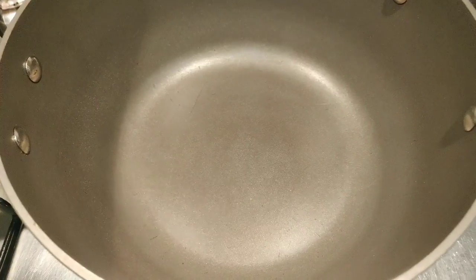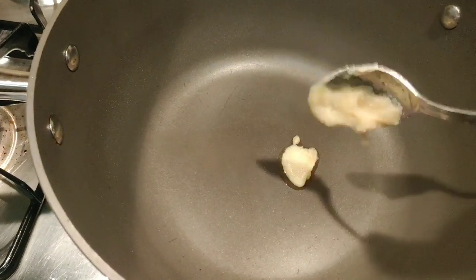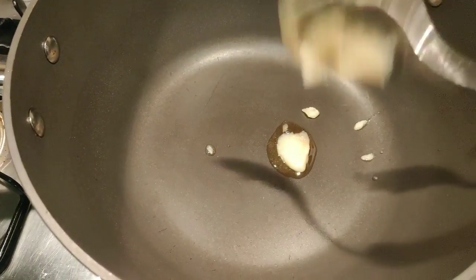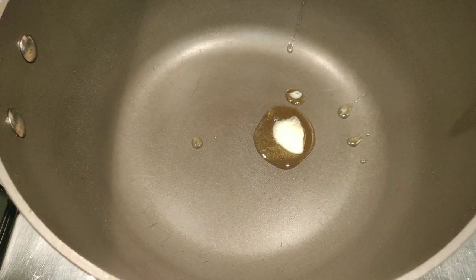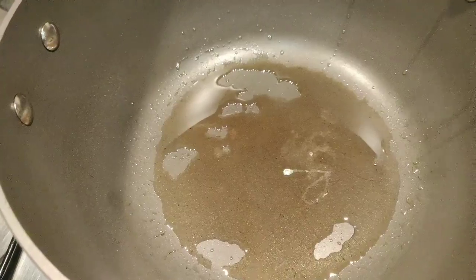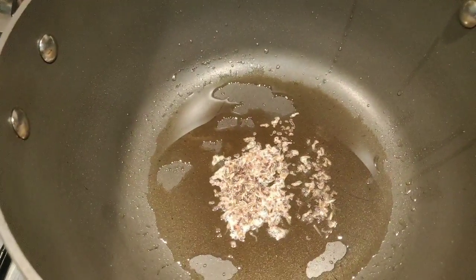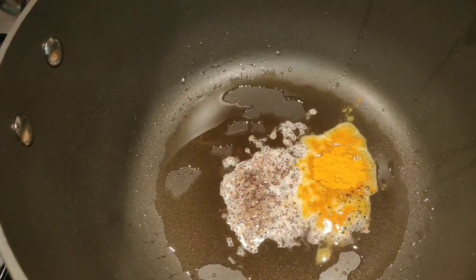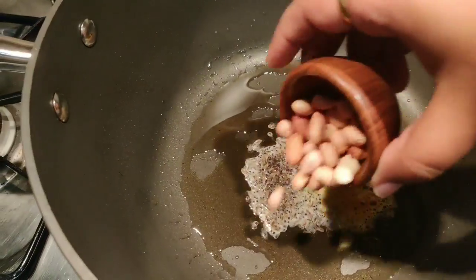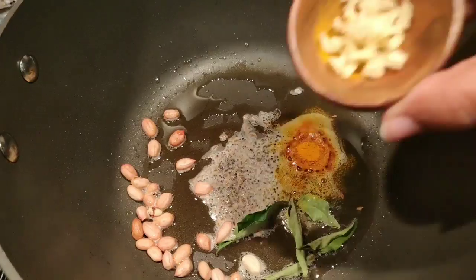So I have taken a non-stick pan on medium heat and I'm going to add ghee. I'm going to add 1 tablespoon. You can also add butter or you can also add oil. Whatever you feel like adding, you can add it. So once the ghee is hot, I'm going to add the seasonings, mustard seeds and cumin seeds, turmeric powder, peanuts, curry leaves and ginger.